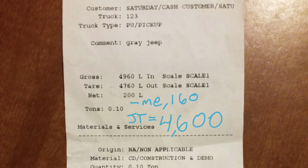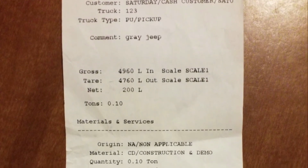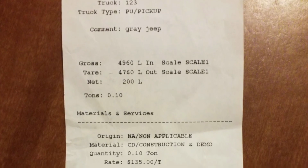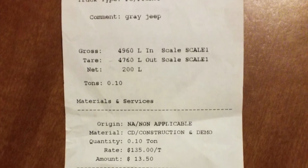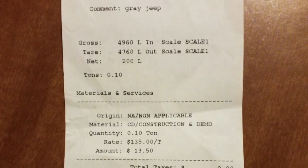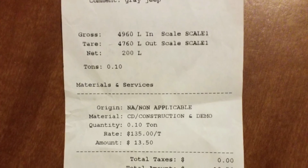We found out the weight of the Gladiator today, 4,600. This is a Sport S manual transmission, no tow package, aux switches, premium soft top. Other than that, I find a lot more people refer to it as the Jeep truck than the Gladiator, because you can see they called it a gray Jeep on the slip here.